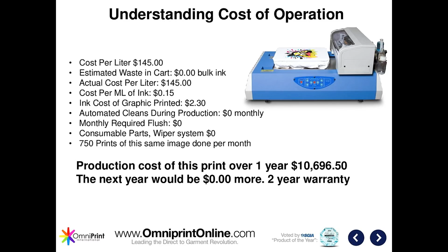So with our printer, the cost per liter is $145. So you can see there is a huge difference there right away. Estimated waste ink and cartridge is 0 because we have a bulk ink system, which is bottles. So as they start to get empty, you fill them back up. So you're not losing ink that's just sitting in cartridges. And I know from people that have cartridge-based systems, at a certain point it becomes frustrating when you have a zillion empty cartridges laying around, but they're not empty. There's still ink in there, and you've got 20 of them. You basically have enough to probably make a full new set of cartridges just from the ones that are sitting there with ink in them that you can't use.